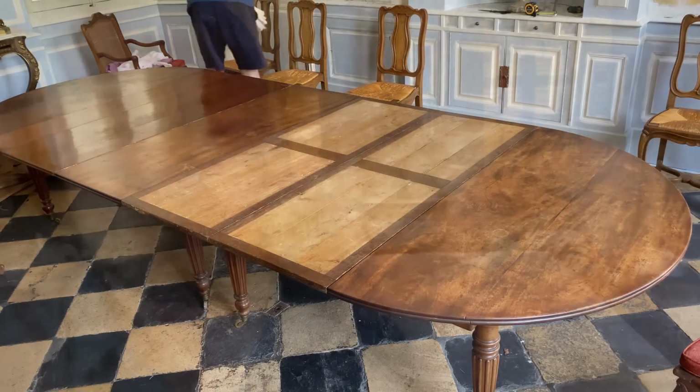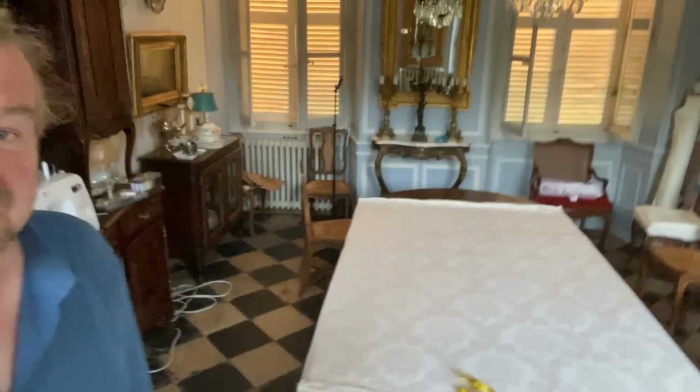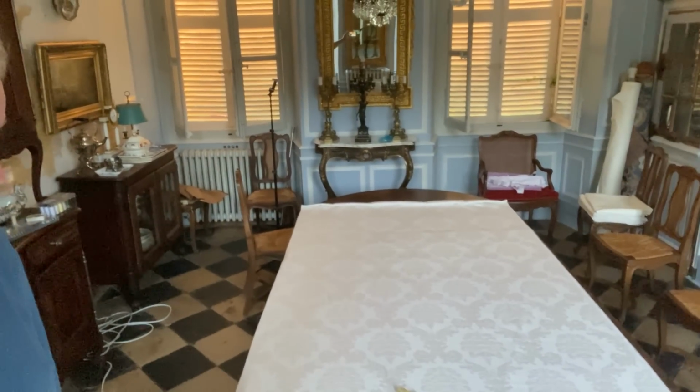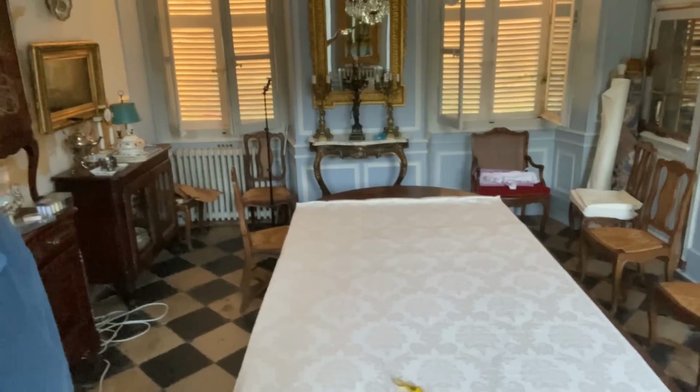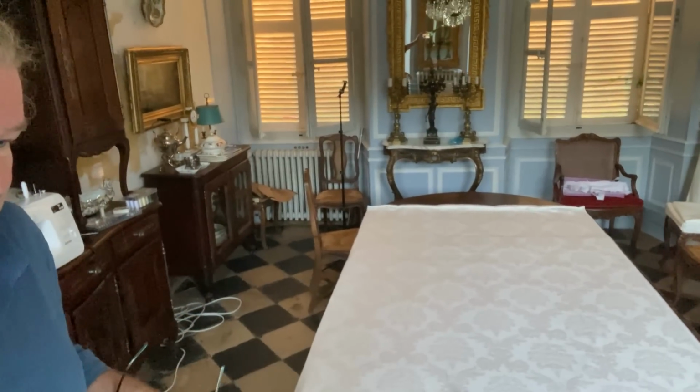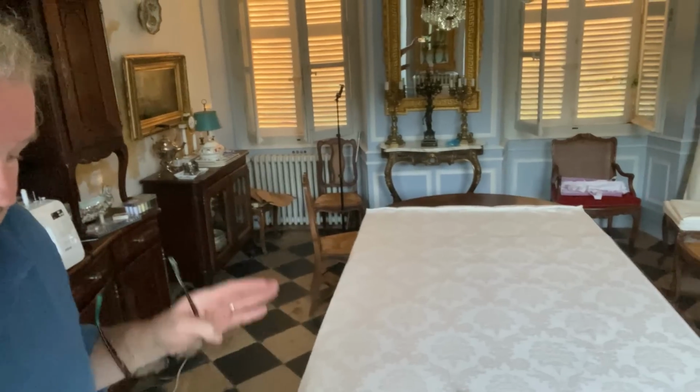It's a workroom right now. As you can see, this is the damask for the Petit Salon, and it's really quite stunning. What I wanted to show you is I did 2 panels yesterday and 2 just now.